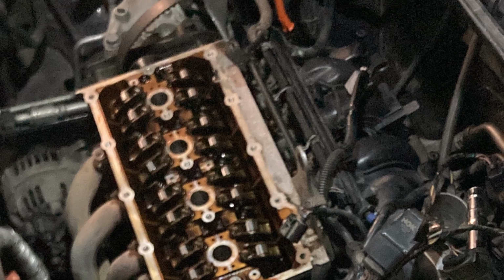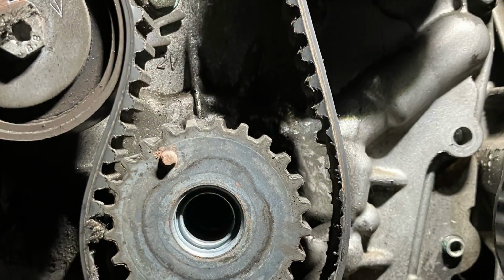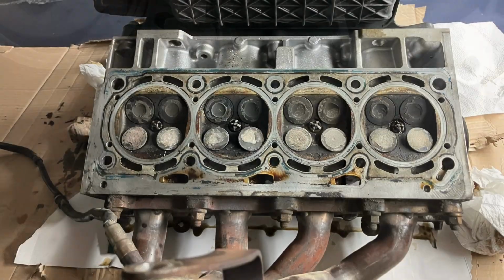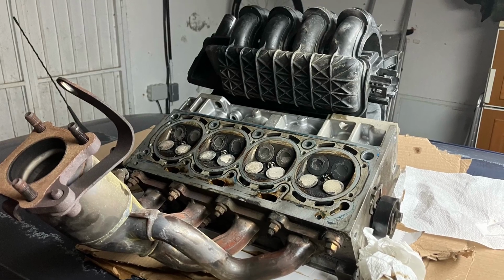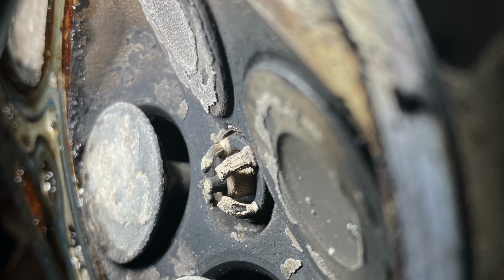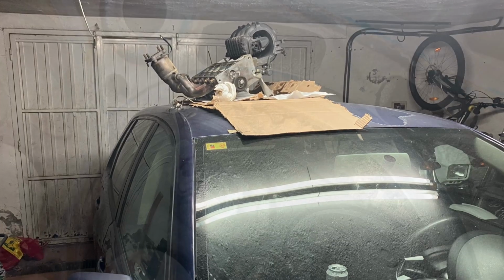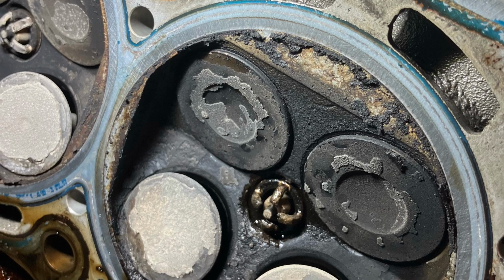You can see here, I also saw some water leak. Basically all of the exhaust valves were absolutely destroyed and bent. I was fortunate enough to get a cylinder head assembly from a scrap yard, so it was relatively easy to change it. You can see there the cylinder head was completely gone, and it was quite dirty actually, so it wasn't a bad time to change it.